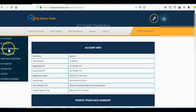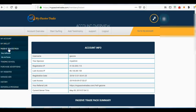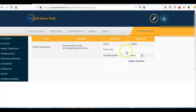So as I say, when you want to buy one and you've got funds there to do it, hit the Passive Trades pack, you click on buy ad packs, and we would come over here, we'll enter one, and just make a note. The share will expire once it's reached 125%. Basically they say you're getting up to 1.25% a day on the ad packs, but since I've been in the program, it's realistically playing around about 1% per day. So roughly you'll be looking at around about 120 days for the ad pack to run.